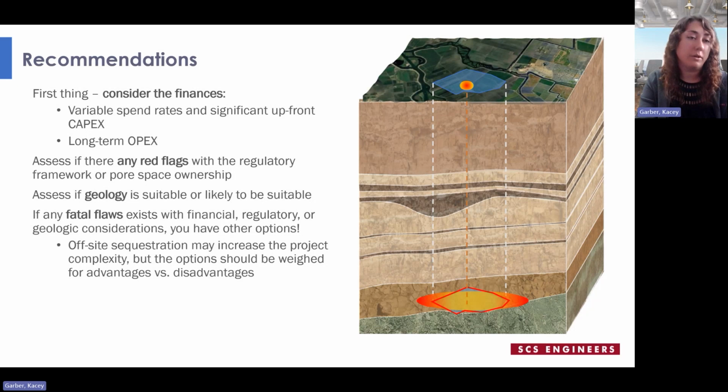This may increase the overall complexity of the project and the amount of assessment for feasibility that needs to be done early on. However, you can weigh each of the available options for the advantages and disadvantages, how much risk the various options may incur for each of the assessed feasibility criteria versus how much risk you're willing to take on, and how your project may ultimately be impacted.